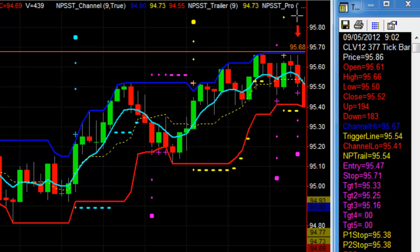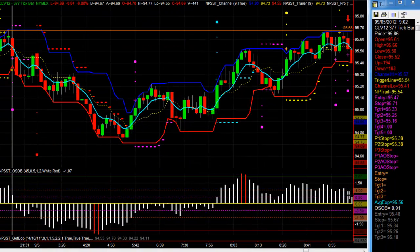It's part art of trading. So instead, we got a short. It came 2 minutes later, and that was at 95.47. Now notice that it's in pink. If you're an MT4 trader, you're not going to have colors. If you're trading Forex, you just can't do it with MT4. But you have the OSOB.